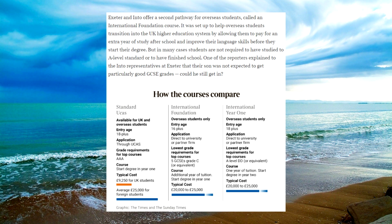But in many cases, students are not required to have studied to an A-level standard or to have finished school. One of the reporters explained to Into representatives at Exeter that the son was not expected to get particularly good GCSE grades. So could he still get in? And as we saw, he could have, because all they need is a few C's. But this graphic is quite handy for telling you just how easy it is for international students.